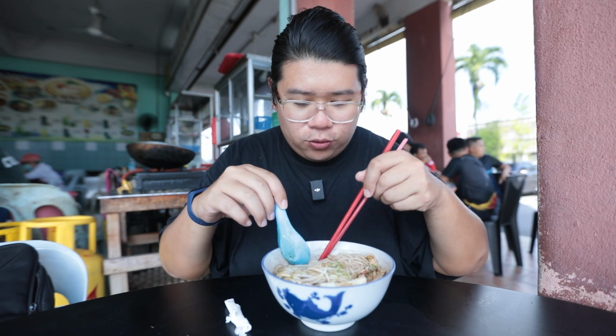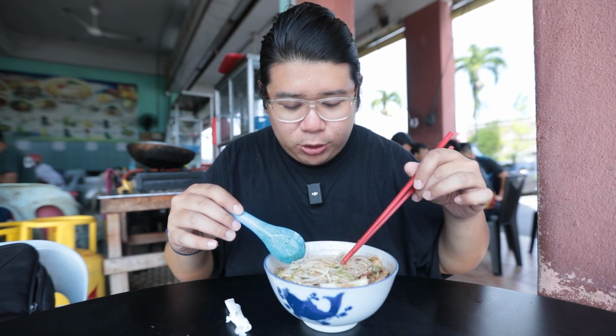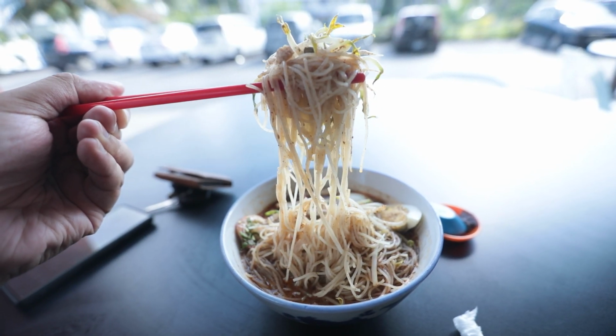Let me just add a little bit of the sambal into the soup to see how it actually affects the soup entirely. The sambal definitely helped with the flavoring. The soup is a little bit too oily for my liking. But with that being said, let me move on to the bihun, man.